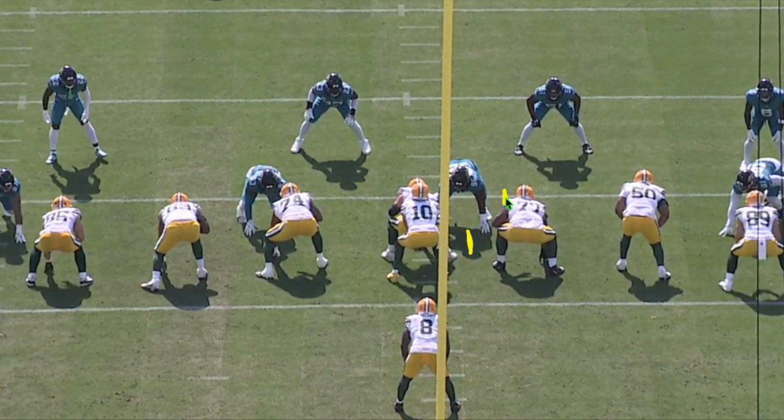I'm going to call him a 2-eye technique, 2 inside eye. Some people may call him a shade or a 1 technique, but I think he's directly in the A gap. So Morgan, you can see he's got a lot of ground to cover. He's got to cover him up and do a good job right here. Make sure he doesn't give up any penetration. The rookie does a nice job.